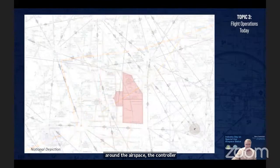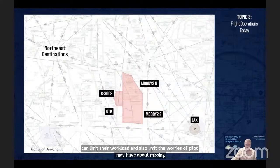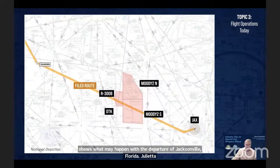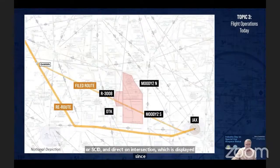Our last example shows what may happen with the departure off Jacksonville, Florida, Juliet Alpha X-ray, which is in the lower right corner of the display. The aircraft is filed Jacksonville, the Jacksonville 7 Standard Instrument Departure, or SID, and Direct Dawn intersection, which is displayed. Since the aircraft hasn't departed yet, and it is known that the SUA is active, controllers can reroute around the SUA before the aircraft departs, enabling the pilot to check fuel status and flight conditions before departure.